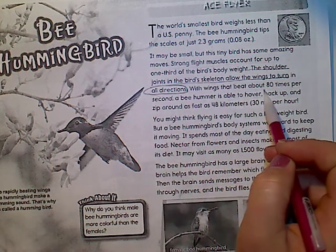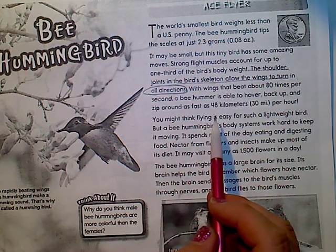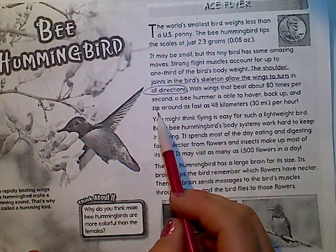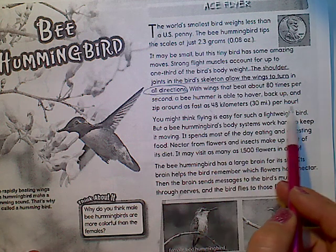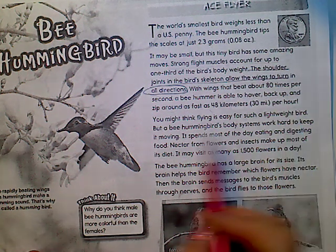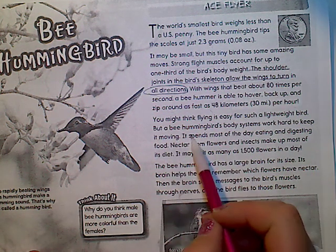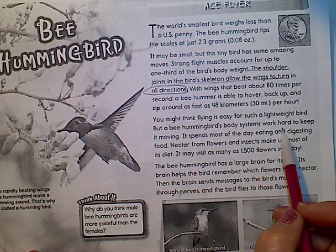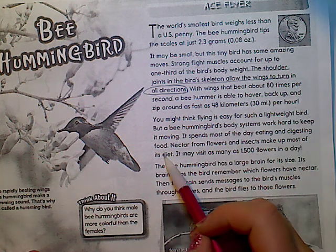With wings that beat about 80 times per second. Wow. A bee hummer is able to hover, back up, and zip around as fast as 40 kilometers or 30 miles per hour. That's crazy for something that's so small. You might think flying is easy for such a lightweight bird, but a bee hummingbird's body systems work hard to keep it moving. It spends most of the day eating and digesting food.